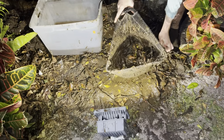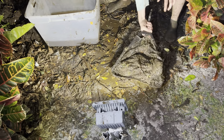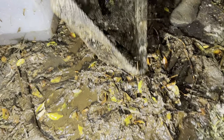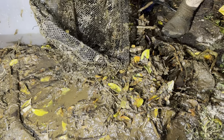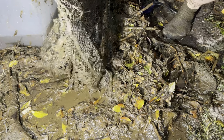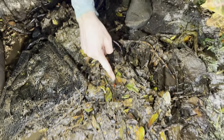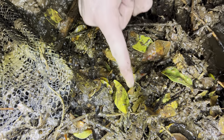All right, I'm just gonna dump it out. Oh, I see a goldfish. Goldfish. Dude, this one smells so bad. Oh, I can't do it. I can't do it, bro. It smells so bad. Oh my God. Oh, wait, Rob. Oh Rob. No way. What is that? Oh my God. No way.